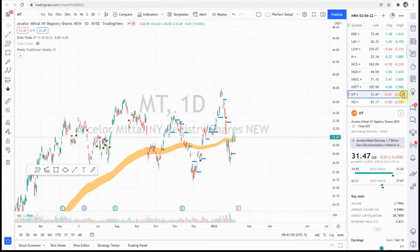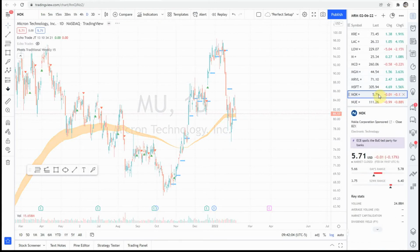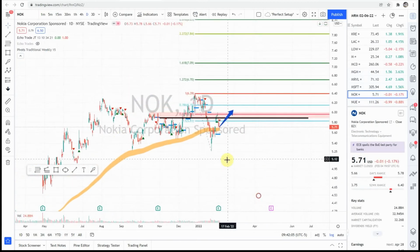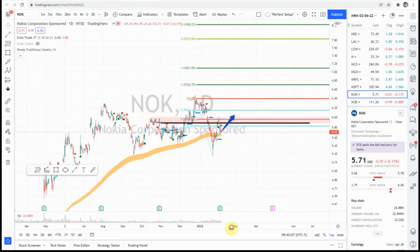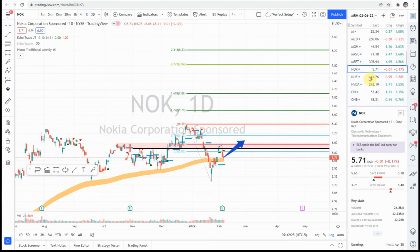I'm going to cut that one. I'm going to cut that one too. Nokia just keeps on hanging with the roadmap line. I think I mentioned if it couldn't get up through the 618, it'd revisit one more time. That's what it's done. If it bounces here, this could be a good one, but I just don't know. I'll leave it for now.